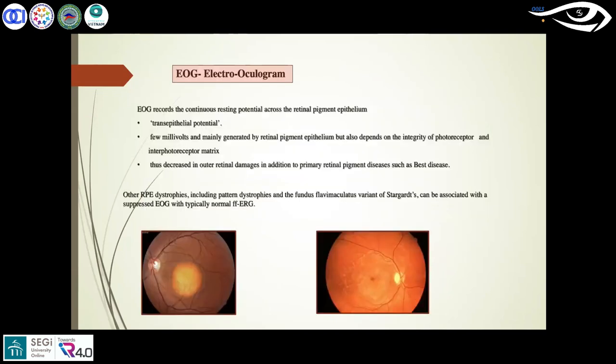The last test we'll look at is the electrooculogram. What is the electrooculogram? It is a record of the resting potential in the eye, or the retinal pigment epithelium. It is measured as the transepithelial potential in the RPE, which is a very few millivolts. It also depends on photoreceptor integrity for the EOG to be normal.